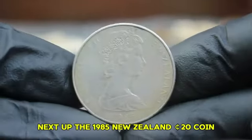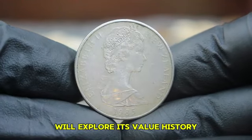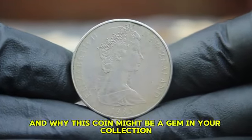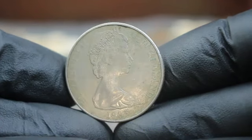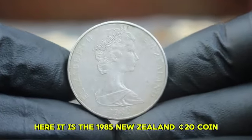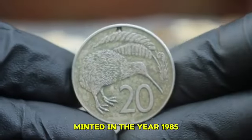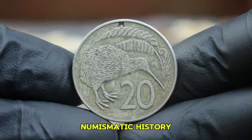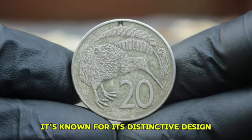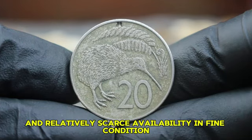Next up, the 1985 New Zealand 20-cent coin featuring the iconic kiwi bird. We'll explore its value, history, and why this coin might be a gem in your collection. So let's get started. Here it is, the 1985 New Zealand 20-cent coin featuring the beloved kiwi bird. Minted in the year 1985, this coin is a significant part of New Zealand's numismatic history. It's known for its distinctive design and relatively scarce availability in fine condition.